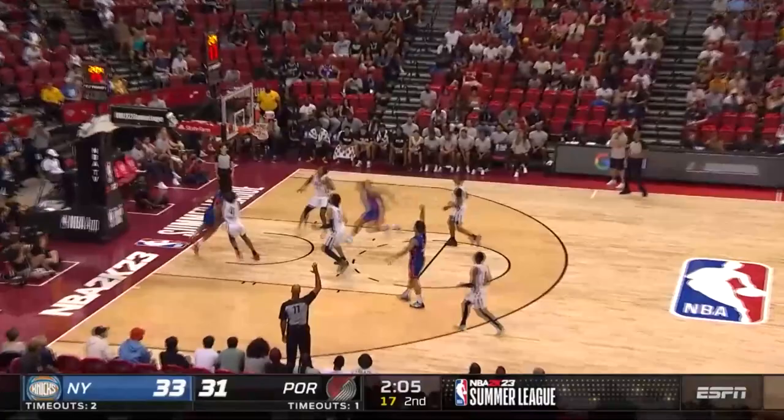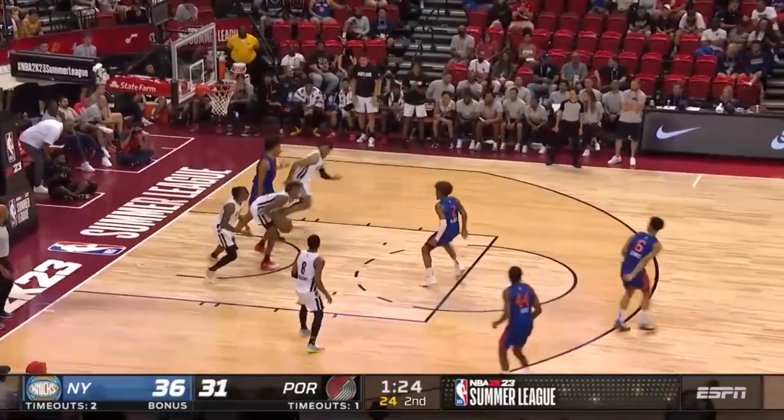Quentin Grimes not shy, and you see why. A three-pointer for Quentin Grimes. Can't get that one to drop. Rebound Brown. Here's Brandon Williams. Nice Euro step off the glass and in. Brandon Williams starting to heat up.